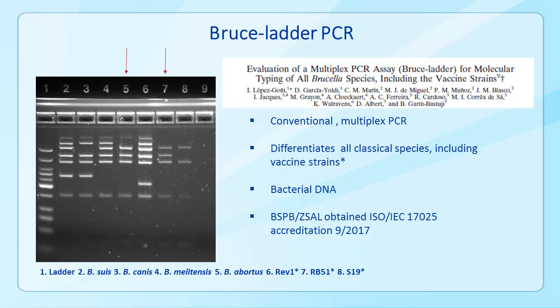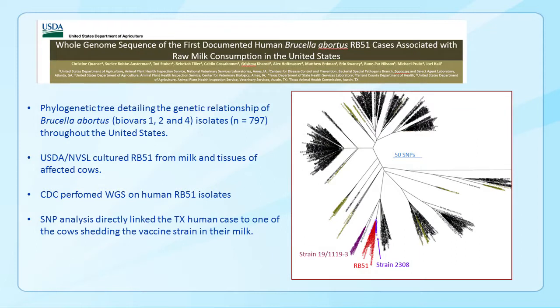So over the years, we've obtained enough data to validate this PCR, and it is able to differentiate all the species in the vaccine strains. And we have recently obtained ISO 17025 accreditation for this specific test in our lab on bacterial isolates. So when we receive an isolate, we can rapidly run this PCR and have a presumptive idea of what it is. And it just helps us give an idea of where potentially epidemiological follow-up may need to go faster than waiting until it's been confirmed 7 days later.